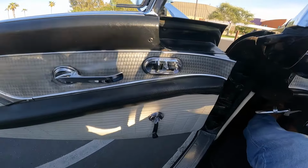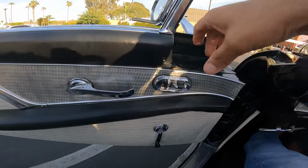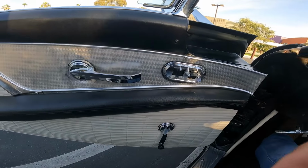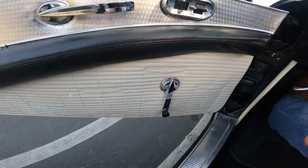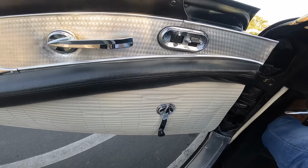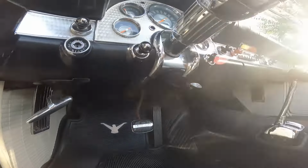Doors on this car, first of all, they are solid metal. They are heavy. These things are heavy. Look how thick they are. I already talked about the four-way adjustable seats. This is how you would open up the door. And then obviously you have the manual up and down knob to turn your window up and down. And this is your handbrake.